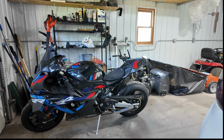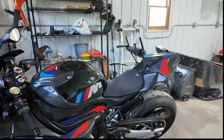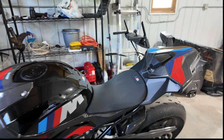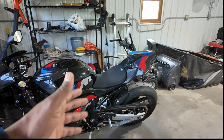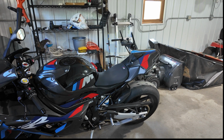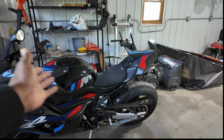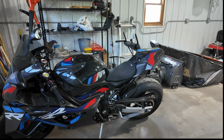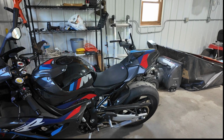Okay, so we have the S1000 performance seat on, as you can see. If I must admit it, this seat looks better. It does look a lot better than the standard seat that comes with it. And visually, it looks a lot lower than the other seat. So let me go ahead and sit on this seat and see how much of my foot I can get on the ground with this seat.